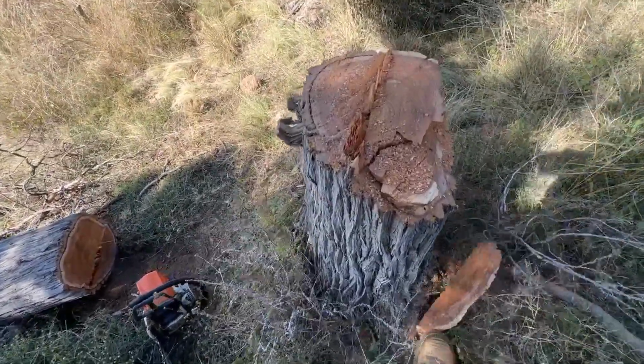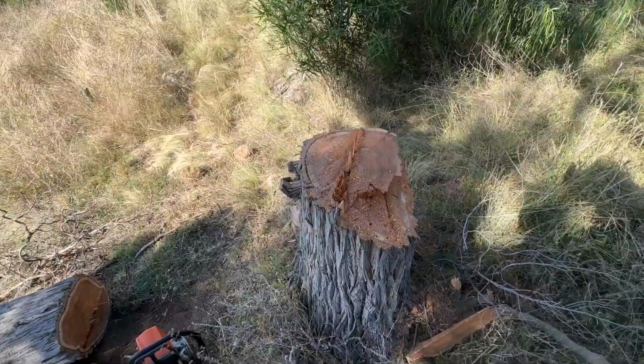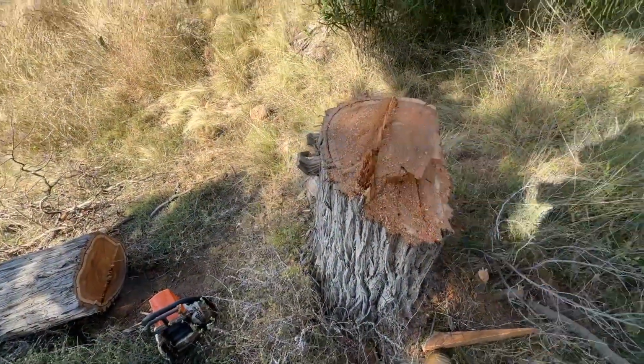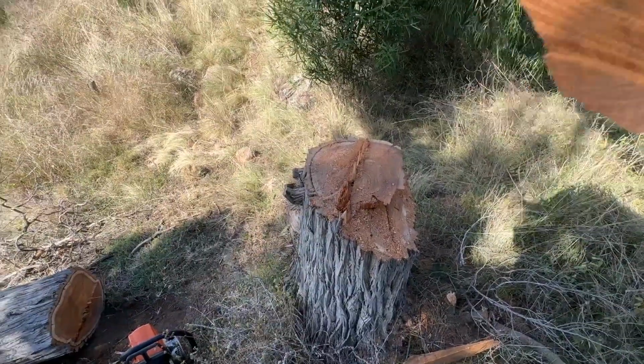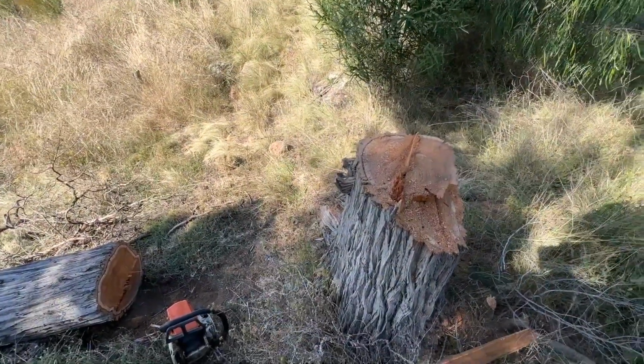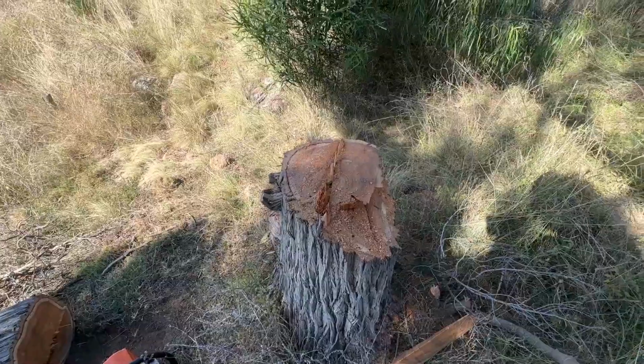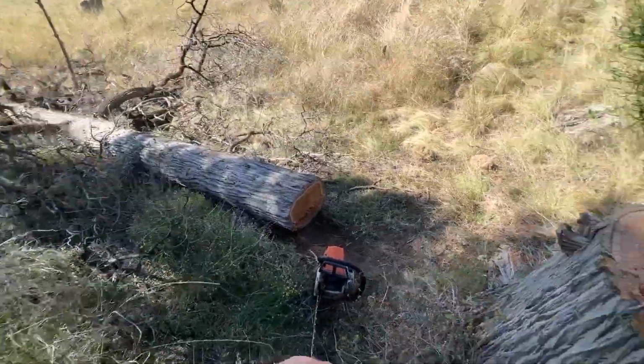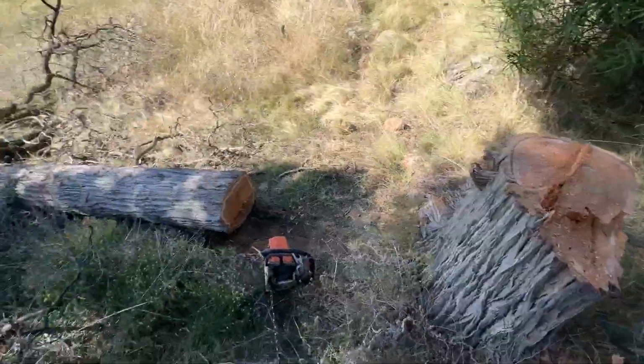Sometimes things don't go according to plan. So when I started coming in from this side, I noticed it was starting to bite down on the saw, and you should always have a plan B. My plan B was to go under that rock, or go that way.